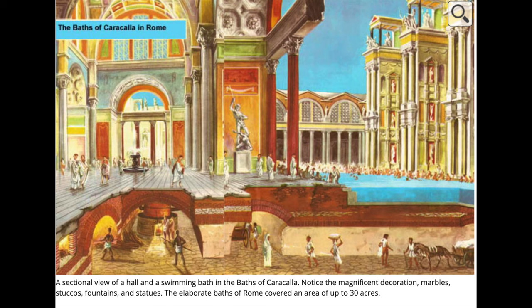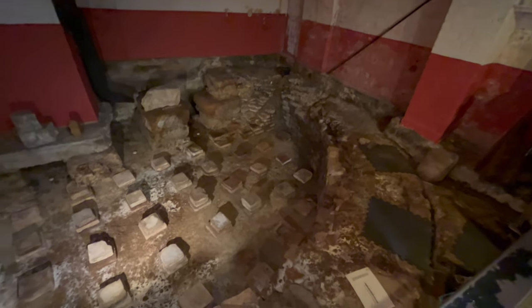The hypocaust system began with a furnace, usually located in a separate room or chamber of the bathhouse. In the case of the Roman baths in York, there would have been a furnace room where fires were lit to generate heat.